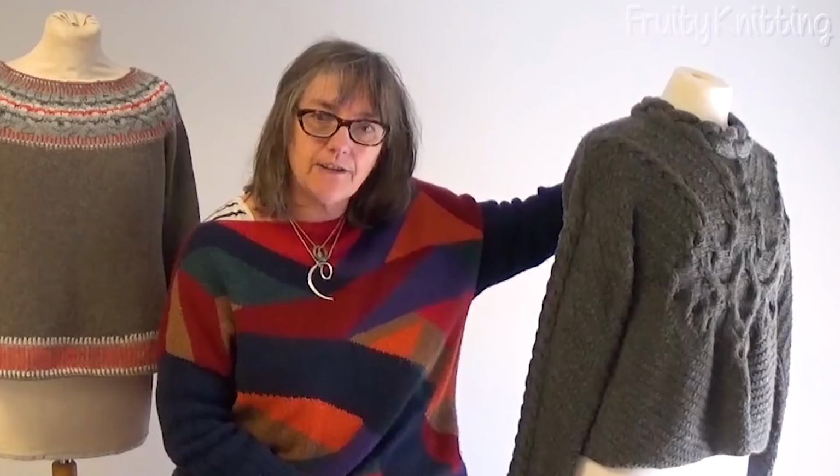At the same time, I found this gold torque beside a stone on the path, and that's what the neck piece represents. It's a Celtic torque that would have been worn about 3,000-4,000 years ago.